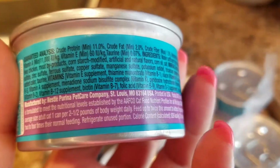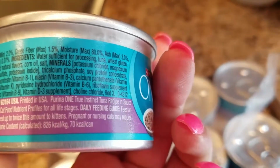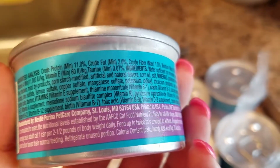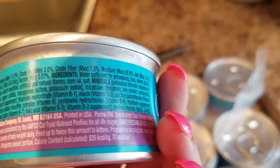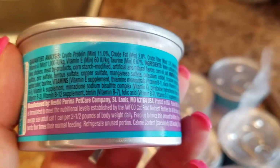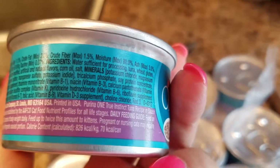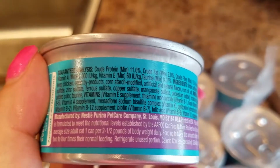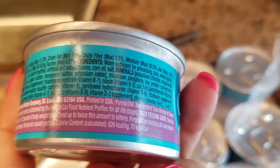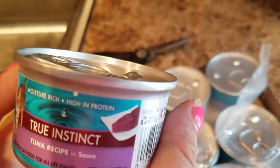Manufactured by Nestle Purina Pet Care Company in St. Louis, printed in USA. Purina 1 True Instinct tuna recipe and sauce is formulated to meet the nutritional levels established by the AAFCO cat food nutrient profiles for all life stages. Feed an average size adult cat 1 can per 2.5 pounds of body weight daily. Feed up to twice this amount to kittens. Pregnant or nursing cats may require 2 to 4 times their normal feeding. Refrigerate unused portion. Calorie content calculated: 826 calories, 70 calories. And easy to open top.